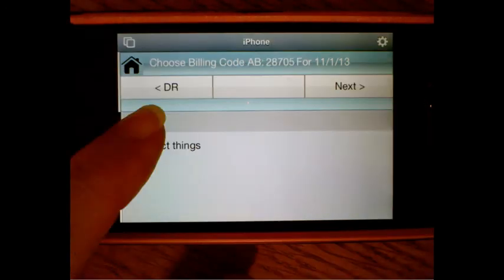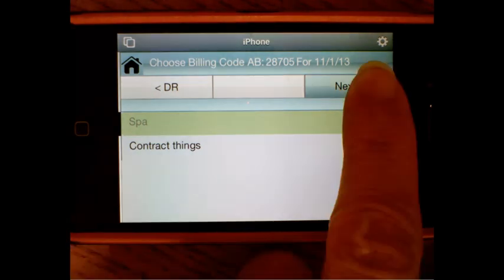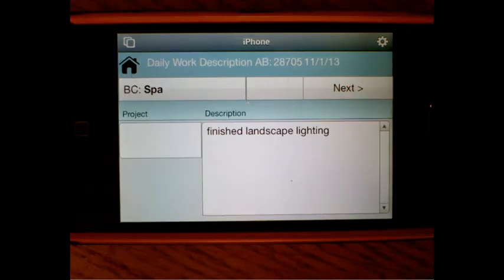The next few screens are for assigning time and materials to a specific project. Here the lead taps Spa to select it. The selections are clearly marked, so it's easy to see what's happening on screen. And once again, tap the Next button to go to the next screen. Here the lead makes a brief note about the work they did and then taps Next.